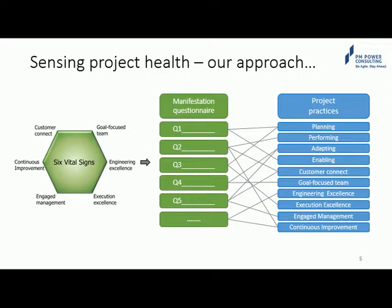In the previous slide, we understood the what, who, and whys of our approach for sensing project health. We will now look at how we go about collecting what stakeholders sense about the manifestations in the project. As you can see, the manifestations from the vital sign framework have been cast into a set of questions that stakeholders can answer. These questions, in turn, have a many-to-many relationship with project practices such as planning, performing, adapting, enabling, etc. We will see some examples that illustrate this relationship in the next slide.